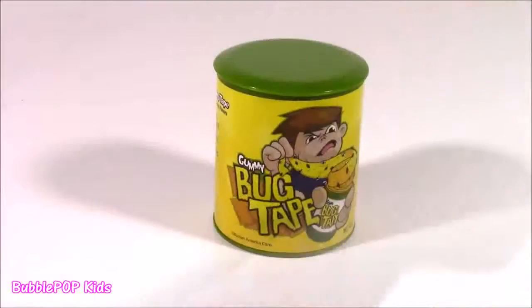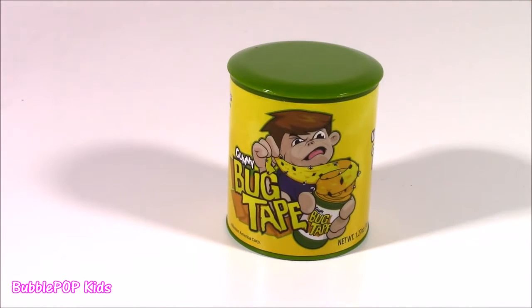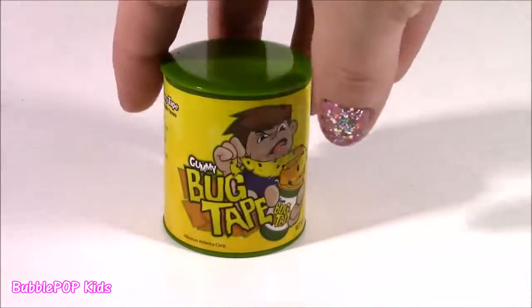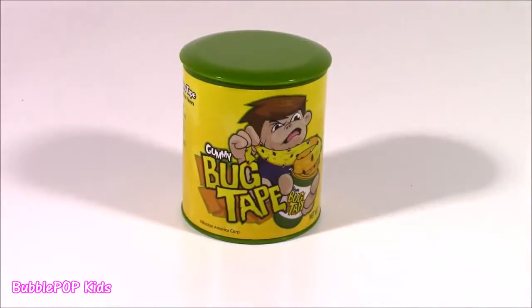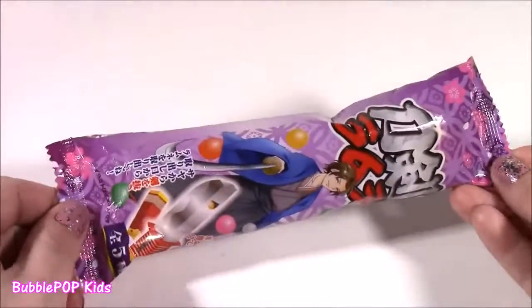And there it is, my first ever gummy bug tape. For a gross meter, I think it was like 100. The candy didn't taste that good. It was pretty good, I'd give it like a 5 out of 10. But just the idea of it was super amazing. Really good one. Moving along from the gross candy to something kind of strange.